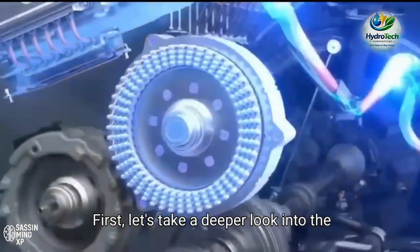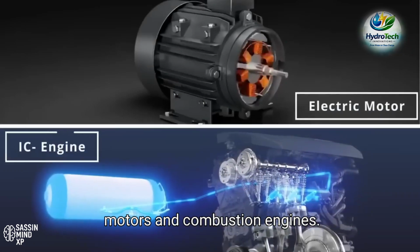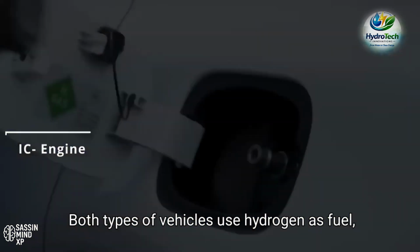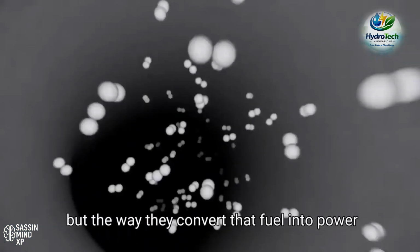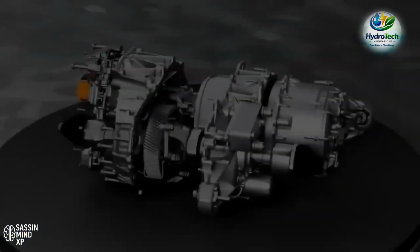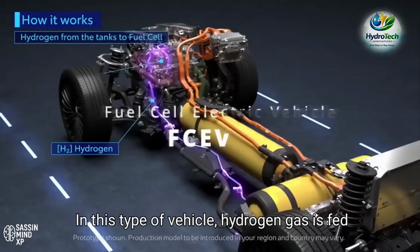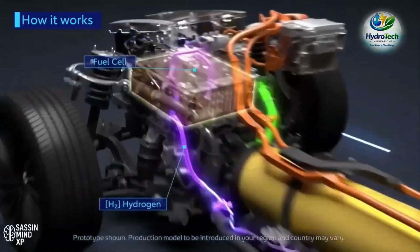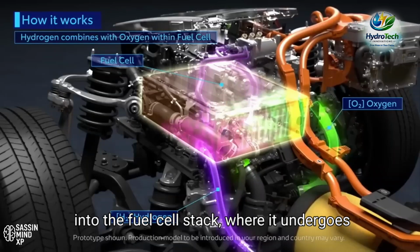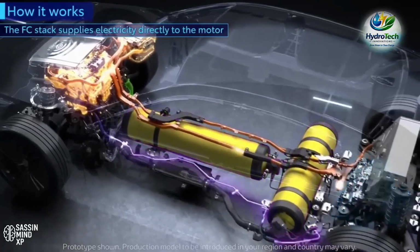First, let's take a deeper look into the differences between hydrogen cars using electric motors and combustion engines. Both types of vehicles use hydrogen as fuel, but the way they convert that fuel into power is different. A hydrogen car using an electric motor is known as a fuel cell electric vehicle, also called FCEV. In this type of vehicle, hydrogen gas is fed into the fuel cell stack, where it undergoes a chemical reaction with oxygen from the air to produce electricity.